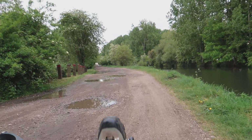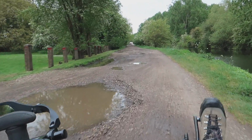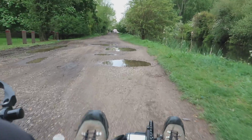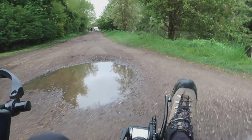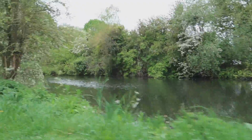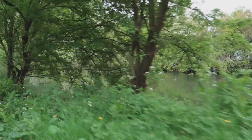And unfortunately, just below the lock, we end up with the worst part of the trail that we're going to be on for the whole of the regional park. There's just a little bit, a couple of 100 metres here of potholes and lumps and bumps, and because of yesterday's rain they're now full of water and not much fun to ride all over, but at least the river still looks nice. You look at the river and I'll worry about the lumps and bumps.